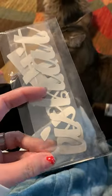This is a sticker that says it is what it is. You can put it on your car. I'm going to put it on my bathroom mirror. I have a very, very big bathroom mirror. So that's what that's going to go on.